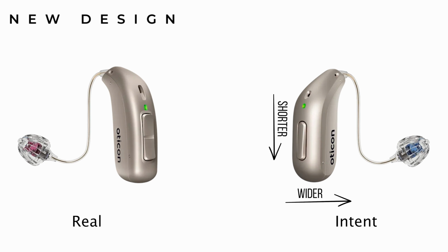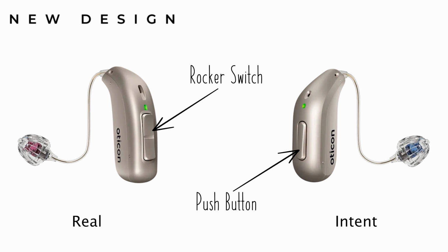But at the same time, it's also a fraction bulkier. So I do wonder how that will feel when it's sat behind your ear, especially when competing for space for anybody wearing glasses out there. You'll notice that in the redesign, Oticon have also removed the rocker switch that they had on the Oticon Real, which I did personally quite like due to its flexibility, and they've replaced it now with a single button on the back of the hearing aid.